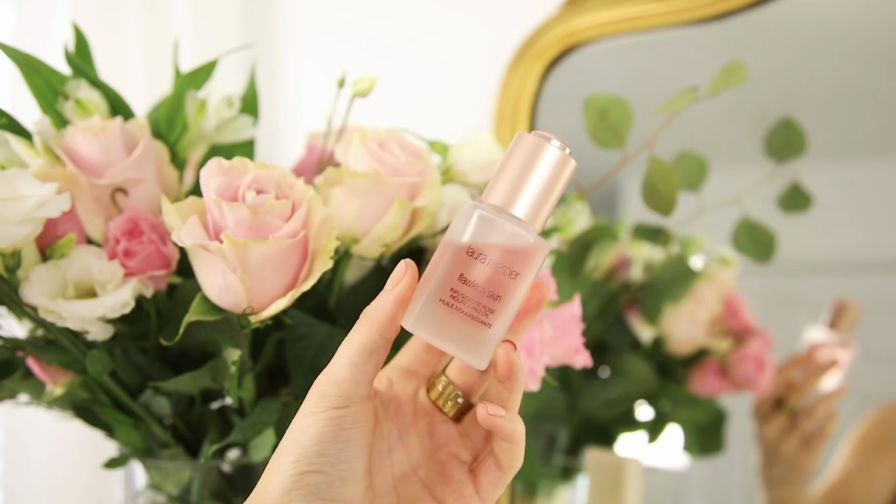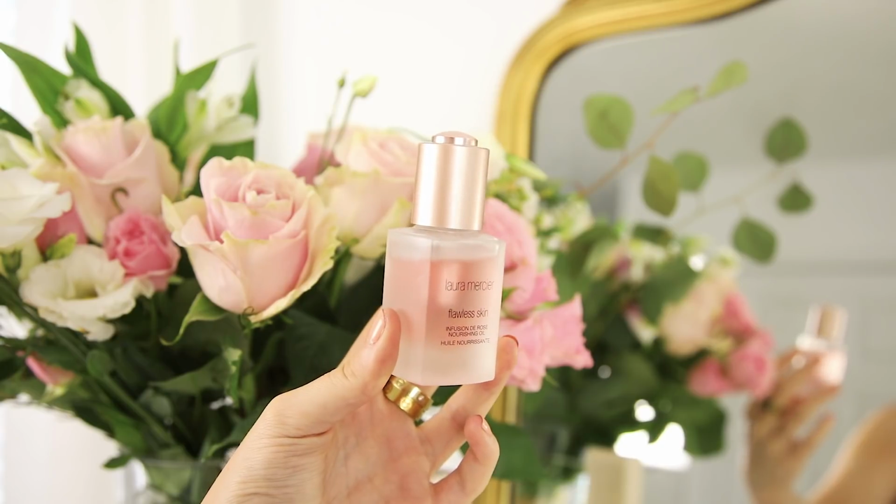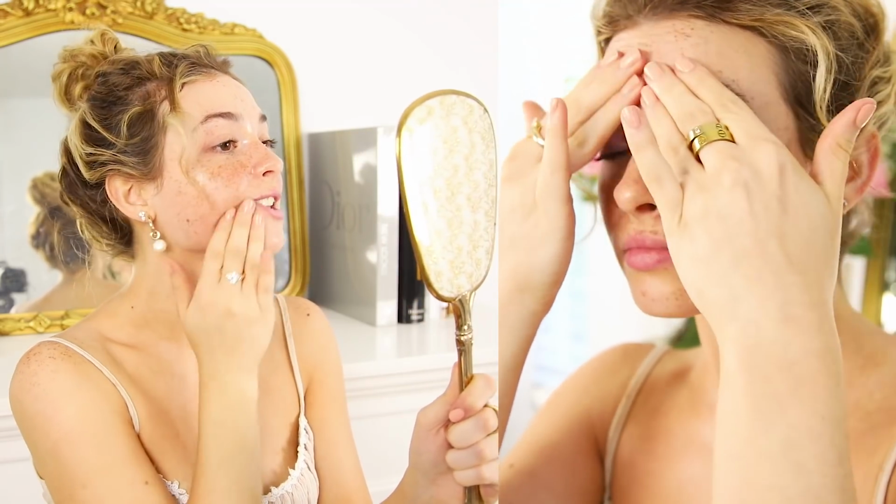I have this Mercier Flawless Skin Infusion of Rose Nourishing Oil. Does that not sound so magical? I know. I personally use an oil. You don't have to use a face oil if you don't have super dry skin. Just use whatever moisturizer you like to use. But if you do have really dry skin, like myself, I would suggest using something a little bit stronger, like an oil. I'm just going to drop this on my face. I have a little mirror over here, and I can just rub that in, and it smells so insanely amazing.